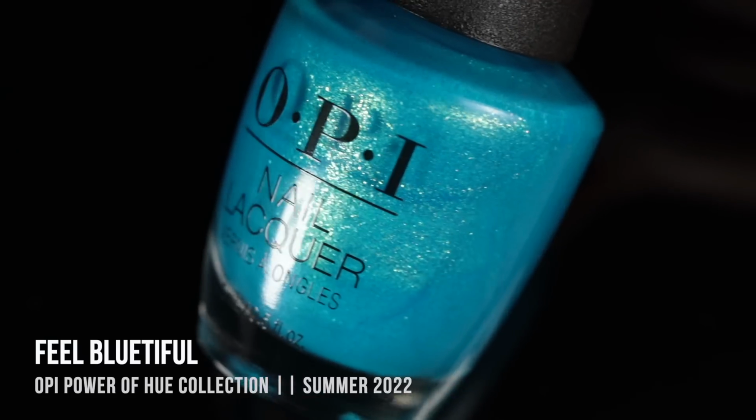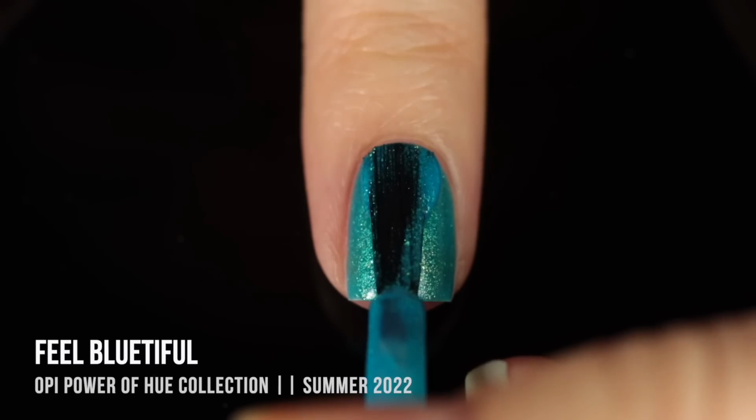Moving on, we have OPI Feel Bluetiful, and this was part of their Power of Hue collection, and I have to say that collection was really a hit or miss for me. I feel like half of the polishes performed really well and the other half were just super patchy, but that was absolutely not the case with this one.